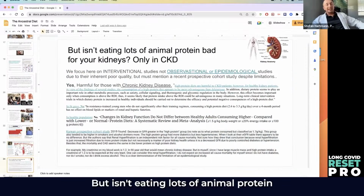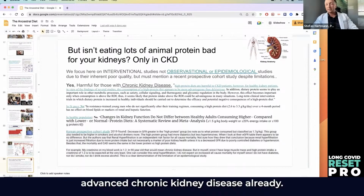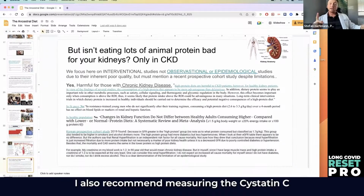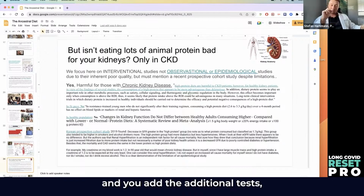And then I also hear, but isn't eating lots of animal protein bad for your kidneys? And the answer is no, only in advanced chronic kidney disease already, right? So if you have chronic kidney disease, you measure the patients. I also recommend measuring the cystatin C. This is the most accurate way to measure a patient's actual kidney function. So you get the creatinine, and then you add the additional test called cystatin C. And as of 2021, it should be the gold standard kidney function test.